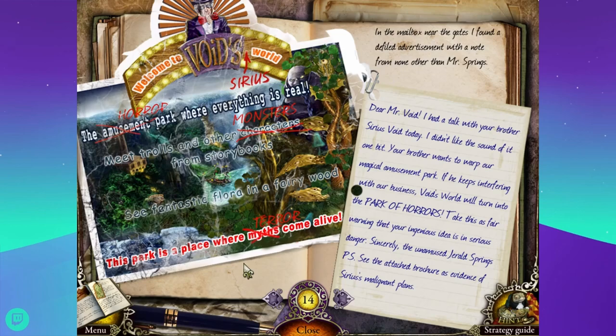In the mailbox near the gates, I found a defiled advertisement with a note from none other than Mr. Springs. Dear Mr. Void, I had to talk to your brother, Sirius Void, today. I don't like the sound of it one bit. Your brother wants to warp our magical amusement park.